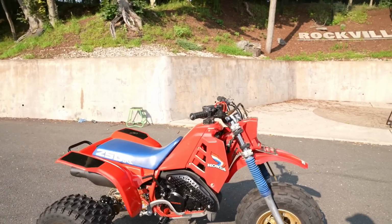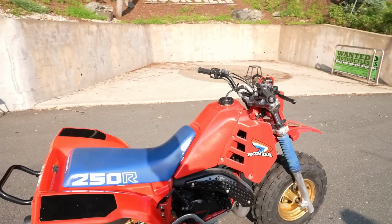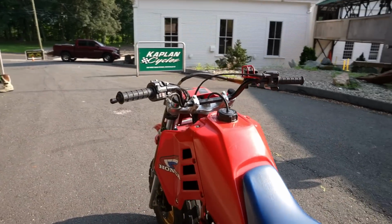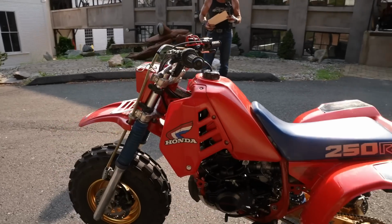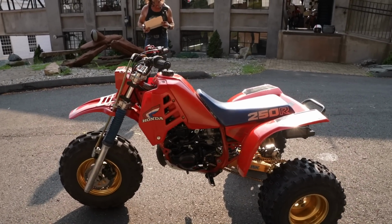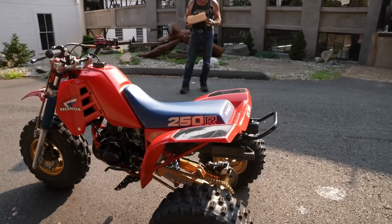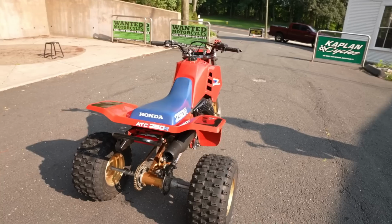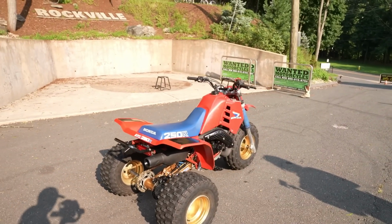The good news, guys, is this is a brand new engine. From the crank to the piston to all the crank seals and gaskets and the pistons and rings, the whole top end's brand new. All the moving parts are brand new. That's the good news. The bad news is I got a $3,000 plus service order here, parts and labor.